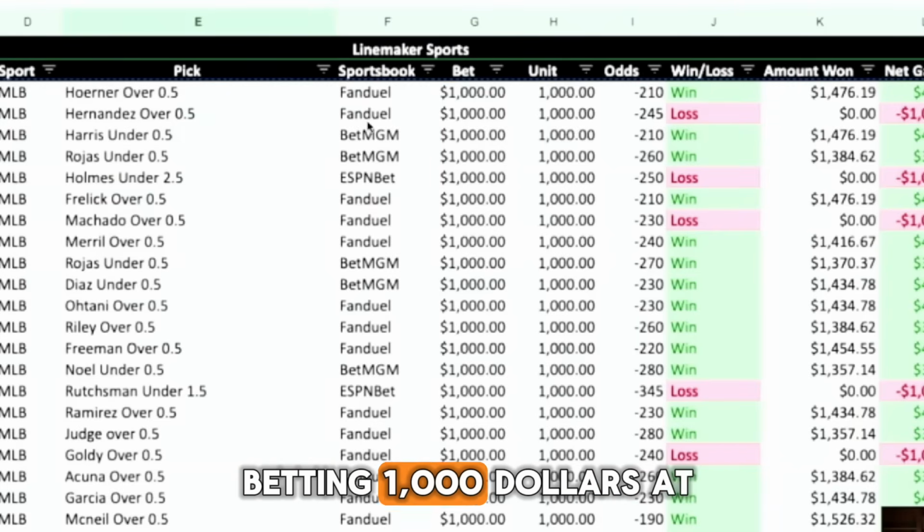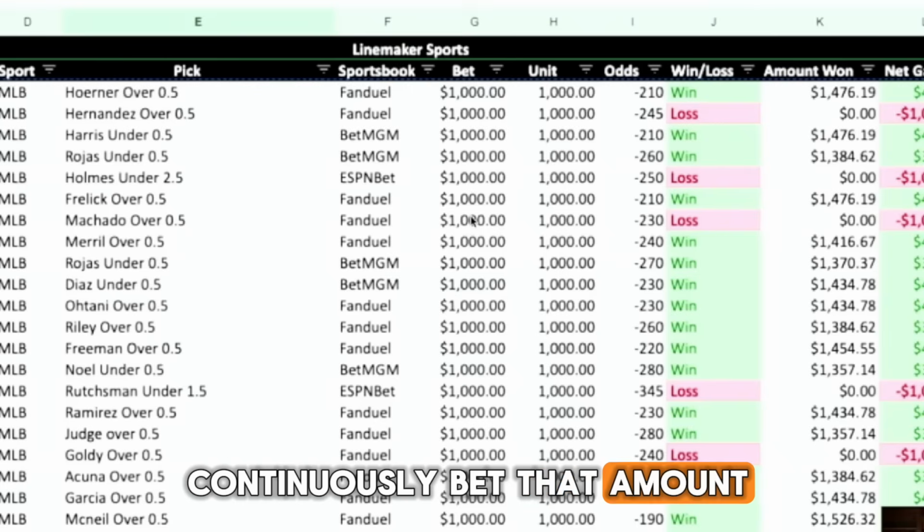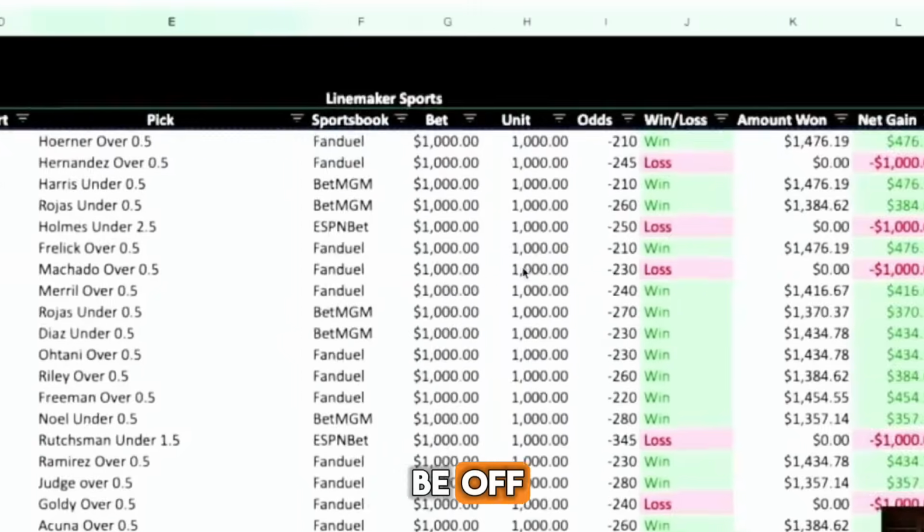This doesn't mean I'm betting $1,000 at one sportsbook. I'm not. I have to spread this amongst multiple sportsbooks because no sportsbook is going to allow you to continuously bet that amount. So I have to spread it around. But I log it as one bet, because if I don't, then the percentages would be off.